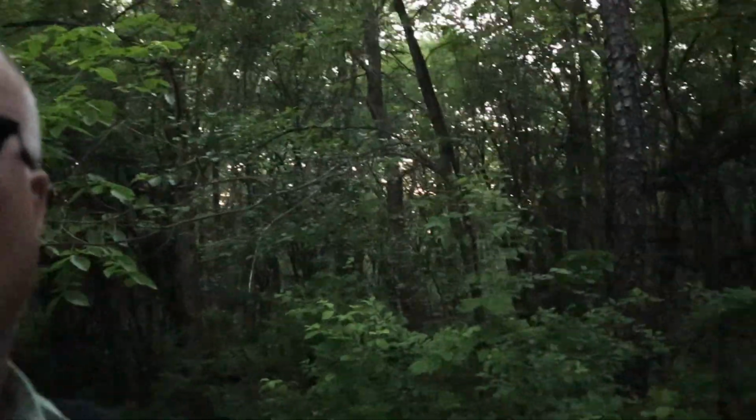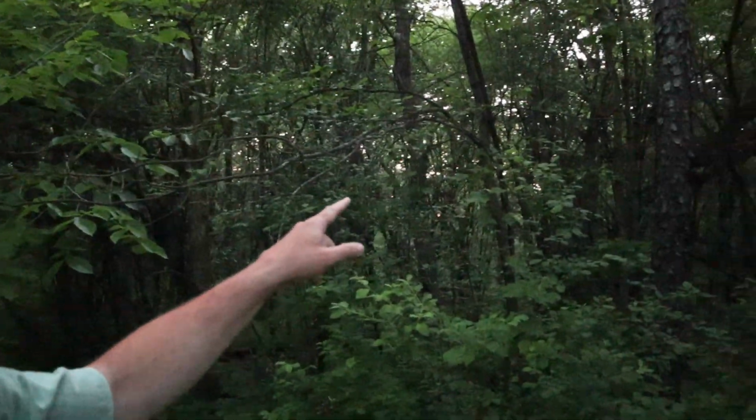So I'm walking the observation loop. I was hoping it would take me to the edge of a ridge or something to look out. I can kind of see some sunset colors out there in the sky, but as far as I can tell, I'm just stuck in the woods. I'm not sure what I'm supposed to be observing out here because I still can't see anything.